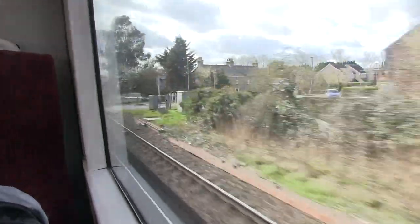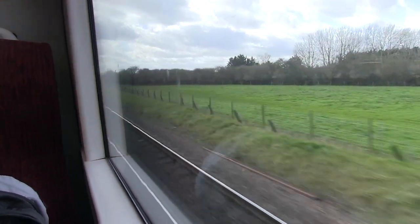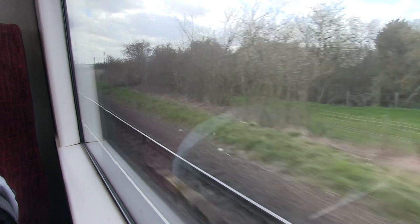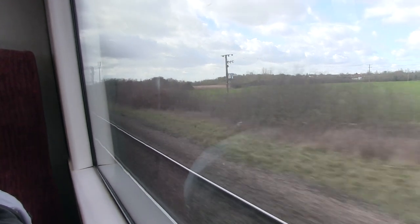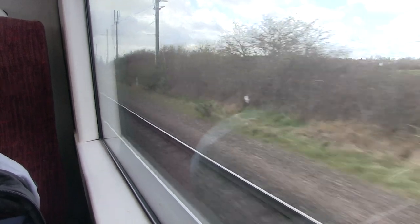So we're not very far away now. Just about 5 or 6 minutes. Done a really good job. Still a train in the platform at Ely. It's just waiting for anyway.